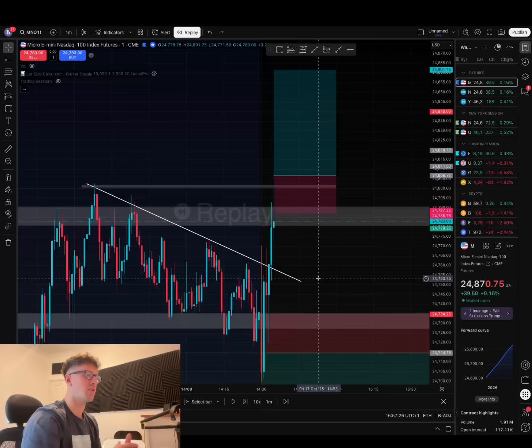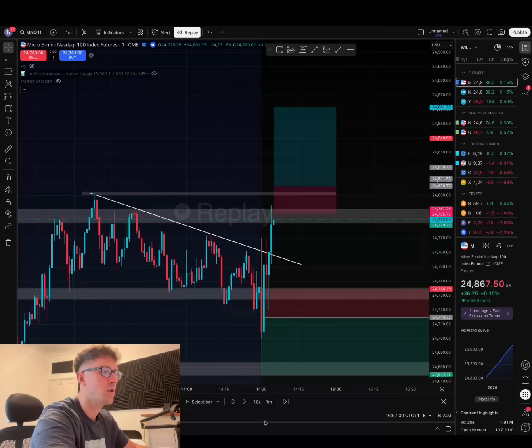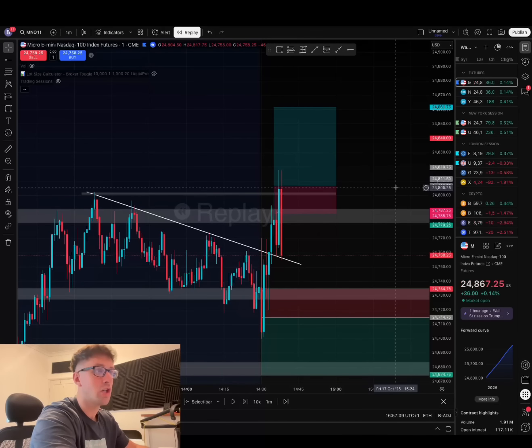The push isn't strong. It's not really come that much, so I didn't take it. It then goes back down, bounces off the trend line, pushes back up. It did push, yes. I actually avoided this and didn't get in.